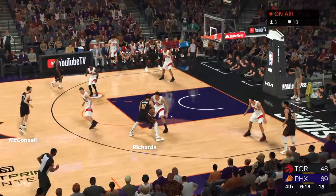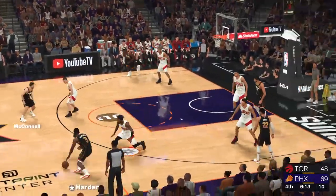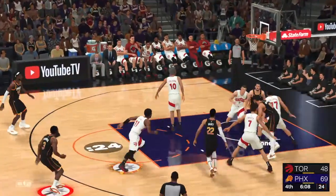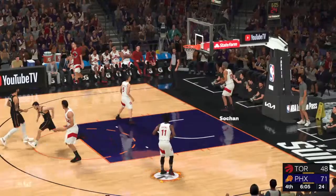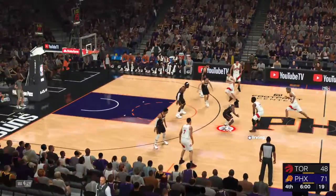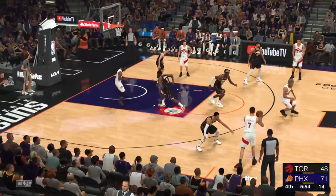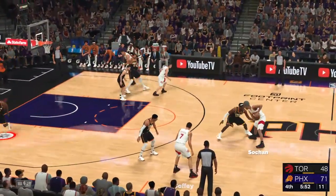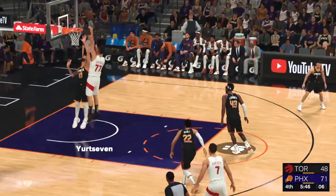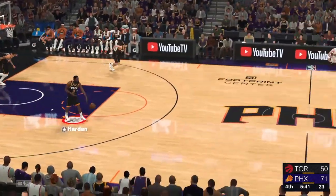Pass to Richards. Back to McConnell. Harden outside. Inside. And McConnell gets it to go. Well, we've seen that movie a few times, haven't we? An easy bucket in the paint. Irving passes to Coffee. Here's Sohan. Pass to Pritchard. Yurtsevin with it. Defended by Richards. And it's good. 2 points. Yurtsevin's got his first bucket in this one.